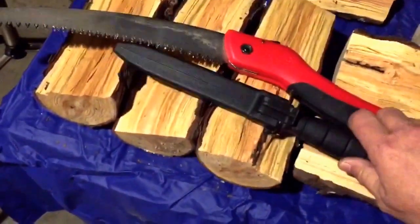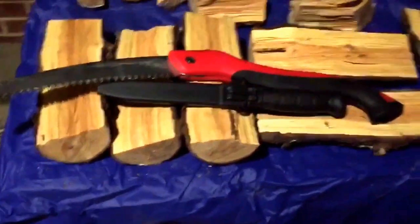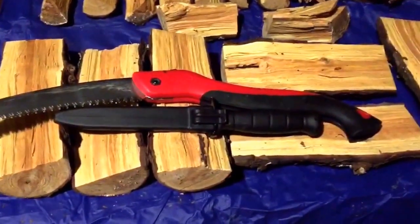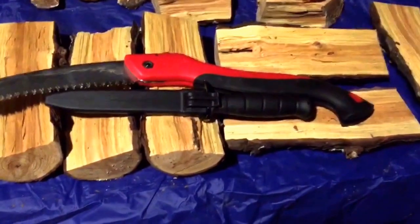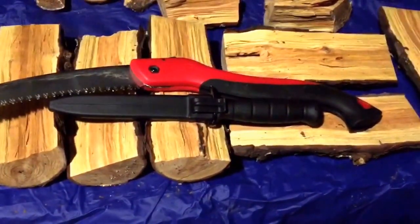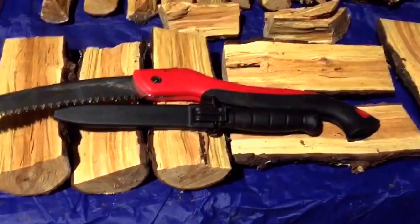Let me get a work going. Split it with the Glock field knife. Wow. You know, if you watch the video I did on the Glock Around the World series, I had to buy one. The knife is just incredible. It went through this fatwood like nobody's business.